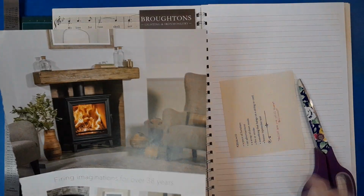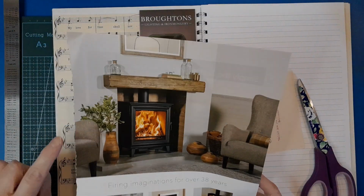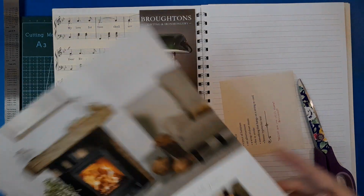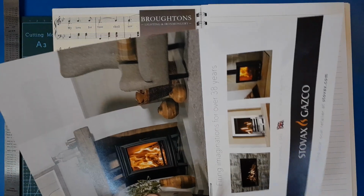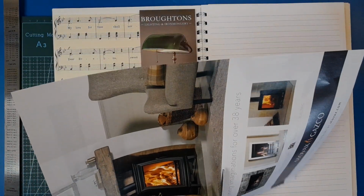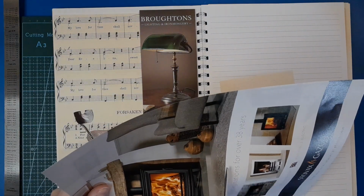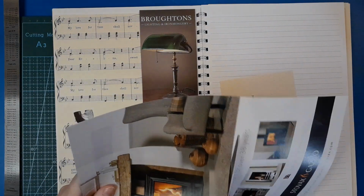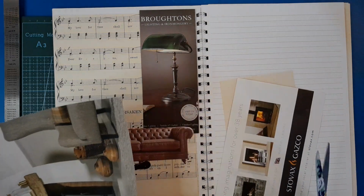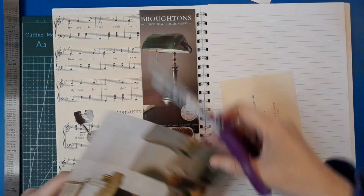Right, we have our fireplace here, and I'm not sure exactly how much of it I want, so I'm going to take it in stages. I'm going to cut across where the white is. That's the first obvious move. So that, discard that bit.